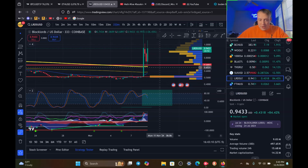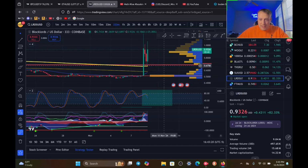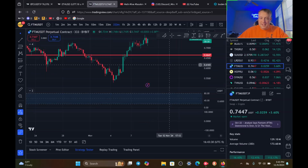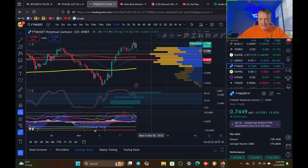But that is technically good, and this is actually one of the ones that looks good to me. You could enter a pretty safe trade here at 94 cents, and then your stop loss would be, well, actually, that's pretty risky still. Yeah, it's up 84%. That's still risky, because you're entering now. It looks close because it just went straight up, but no, that's too risky. It's 94 cents right now, and your stop would have to be like 65, 66, 67. To me, LRDS is pretty extended. If anything, you would wait for a pullback on that.